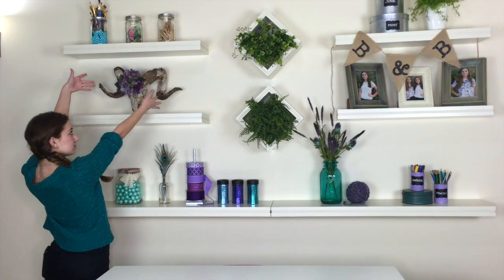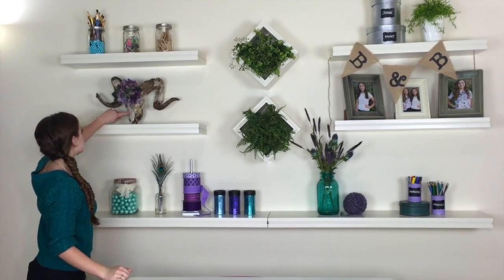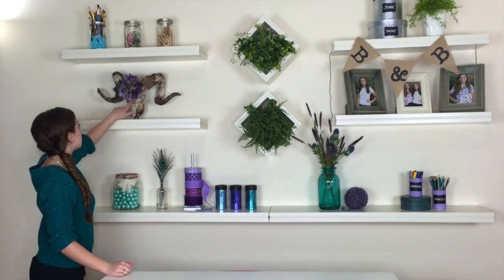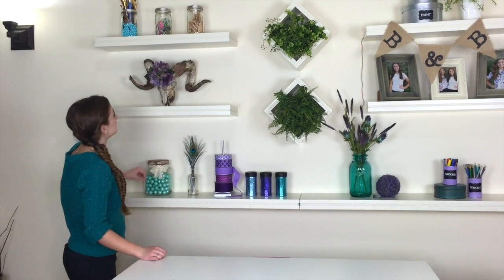And then, see that ram's horn skull up there? We went and shopped at this antique store. It's a legit skull. My mom and I found it, and we thought it'd be so unique and cool to have in the studio. But my dad was like, "No, that's creepy." Oh my goodness, it's not that scary. It's just a skull. Okay, maybe that's a little scary, but it's okay.